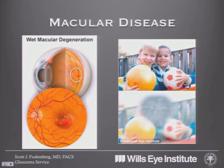So if you look at a picture of these two buddies right here, if you had macular degeneration which had robbed you of your central vision, it would eliminate your ability to see right in the center of your visual field, while still leaving you able to pick up information about areas outside the center of your visual field.